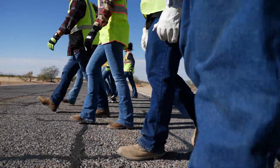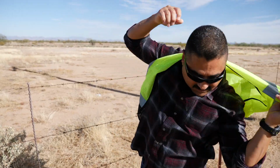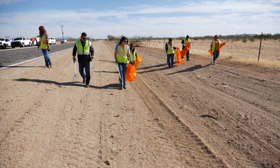We will send you a permit, which is valid for 2 years. We'll explain your mandates for participating, which is we require at least 2 cleanups a year. The county provides vests at your initial cleanup. That'll be a one-time use, and then we provide litter bags throughout your years of volunteering. There's no minimum, no maximum.